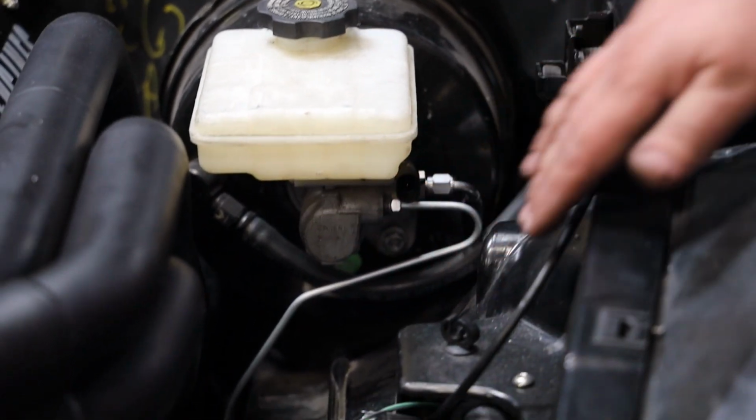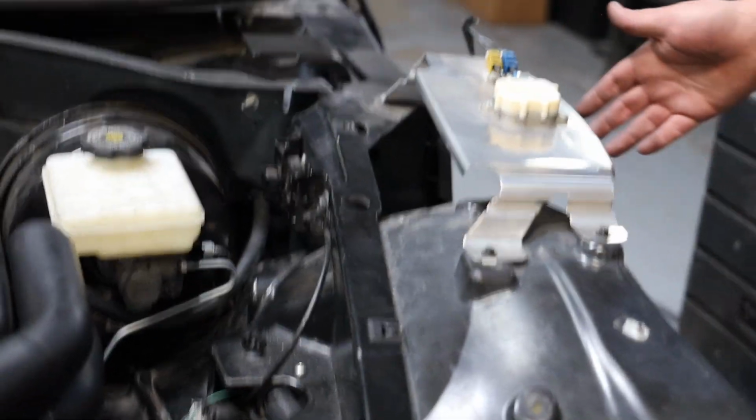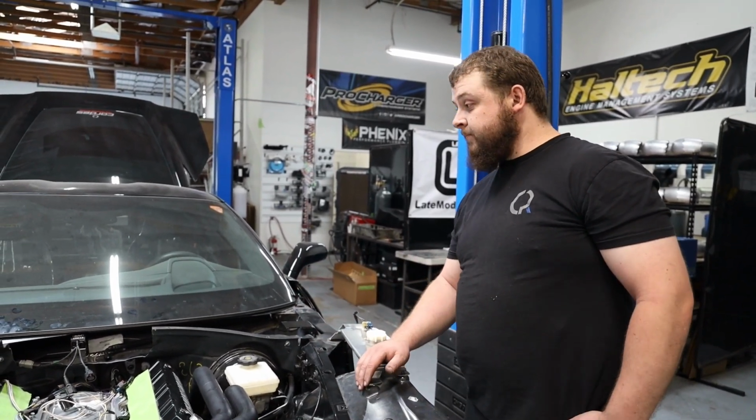So we moved everything to where it's away from heat. The line locks down inside the fender, and all the brake lines run along the frame rail underneath. So it's all out of the way of everything.